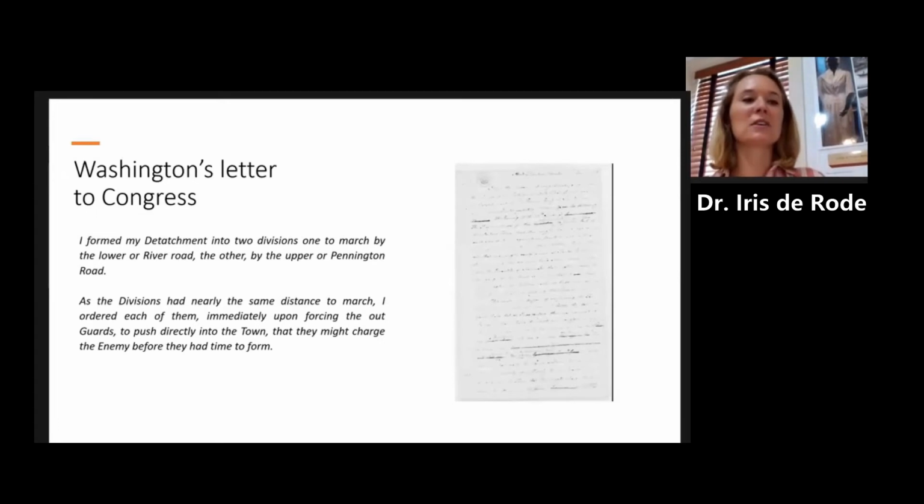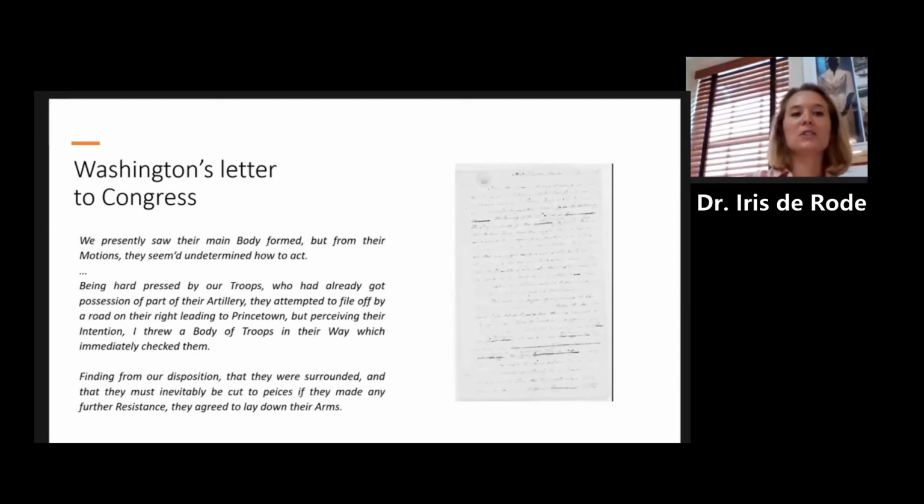Just to remind us, these Hessian soldiers were part of the British army, and they were based here in Trenton at the time. It apparently was a good point of attack for them, because the British were spread around here, around New Jersey, as the Continental Army was. But Washington had identified this precise point of Trenton as the good point of attack, because the Hessians could not necessarily escape easily if they were attacked by the river. And so Washington is describing all this, and I'm reading this because Chastellux was reading it too. He explains how the main body of the Hessians was formed, but they were undetermined how to act.